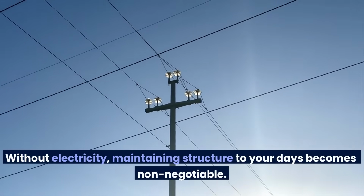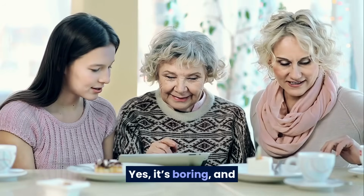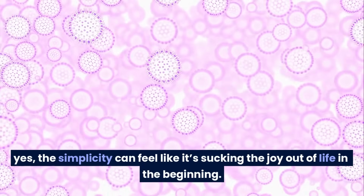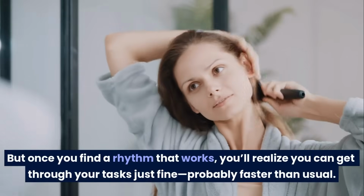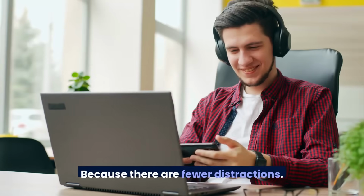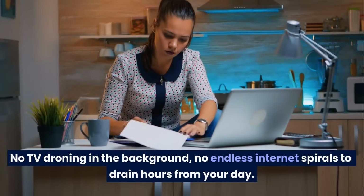Without electricity, maintaining structure to your days becomes non-negotiable. Yes, it's boring, and yes, the simplicity can feel like it's sucking the joy out of life in the beginning. But once you find a rhythm that works, you'll realize you can get through your tasks just fine. Probably faster than usual. Why? Because there are fewer distractions. No TV droning in the background, no endless internet spirals to drain hours from your day.